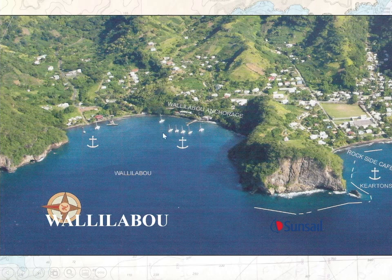From Walilebu Bay, you move over to Curtains Bay, which is right around the corner. You come right around, and that takes you into Curtains Bay. Curtains Bay has mooring balls, and you can also anchor stern to the beach, with a line to a palm tree. Normally boat boys in Curtains Bay and Walilebu Bay will assist you in getting the line to the palm tree.